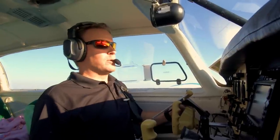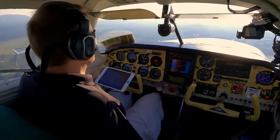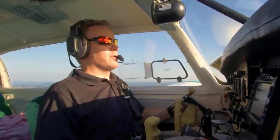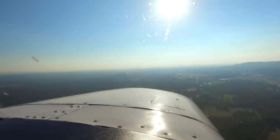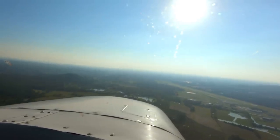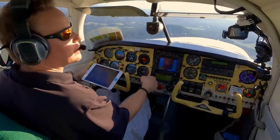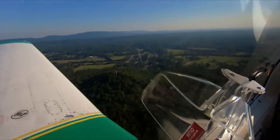Anniston traffic, Mooney 112 Papa Hotel, 5 northeast at 1,900 feet. We'll be landing on runway 05, Anniston. Anniston traffic, Mooney 112 Papa Hotel, we're on the extended 45 for right downwind 05, Anniston. And these hills are pretty tall around here. Anniston traffic, Mooney 112 Papa Hotel is on the right downwind runway 05. That tower is pretty darn high right there.